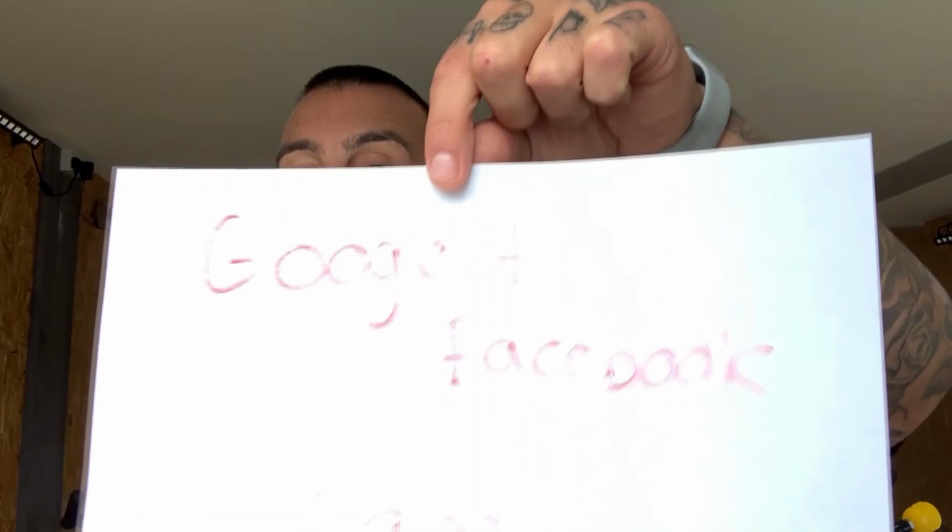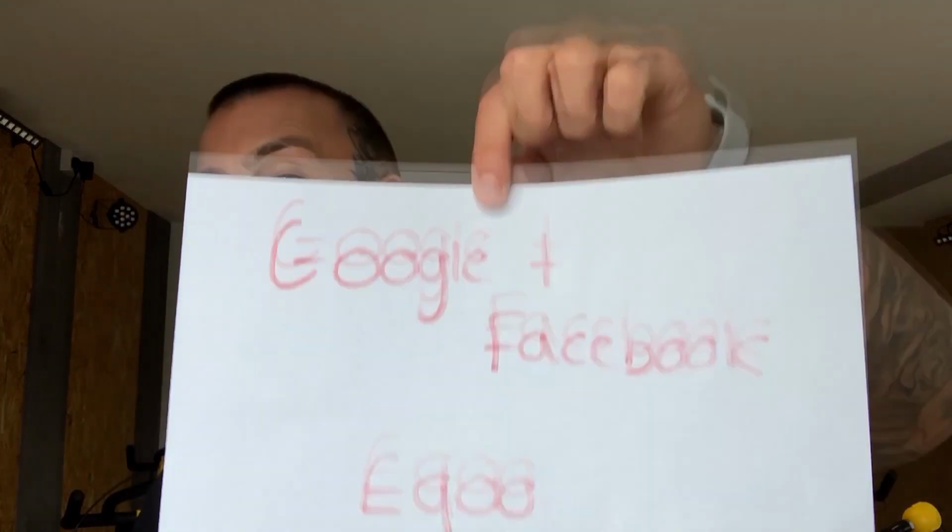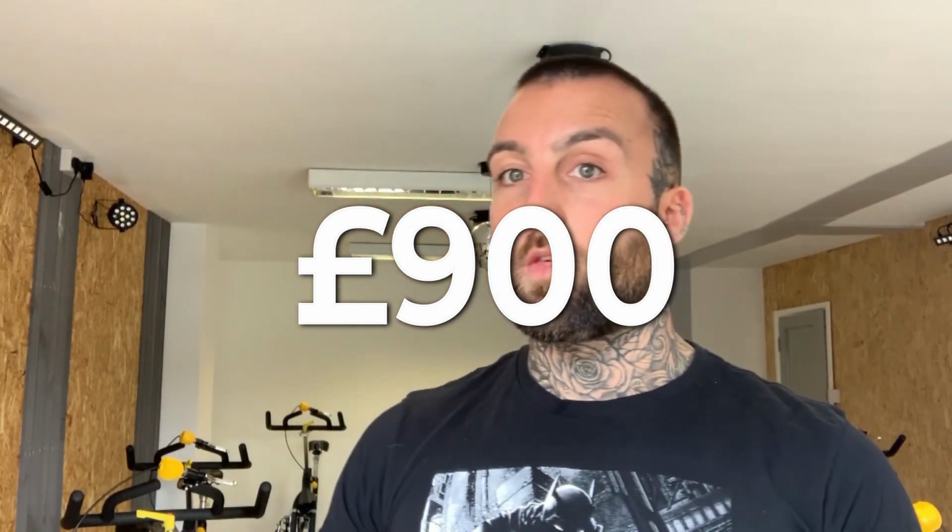This is just for the ads and the clicks that go through. You're looking at roughly about £900 a month on Google and Facebook ads, but they do bring back such a good return. The ROI is amazing, and we would not be this far without paying for Google ads, and I want to double that in the next few months.